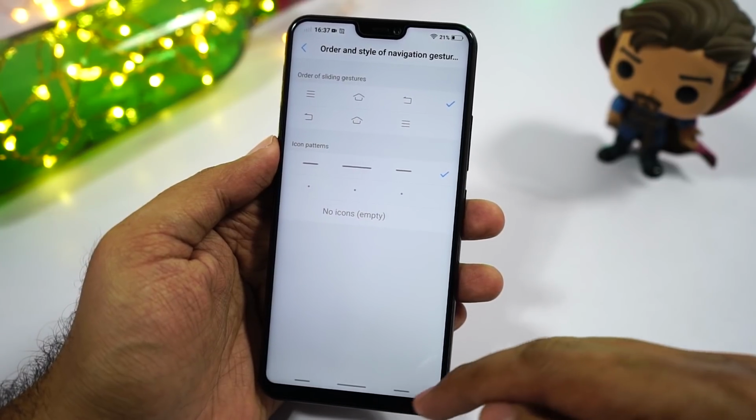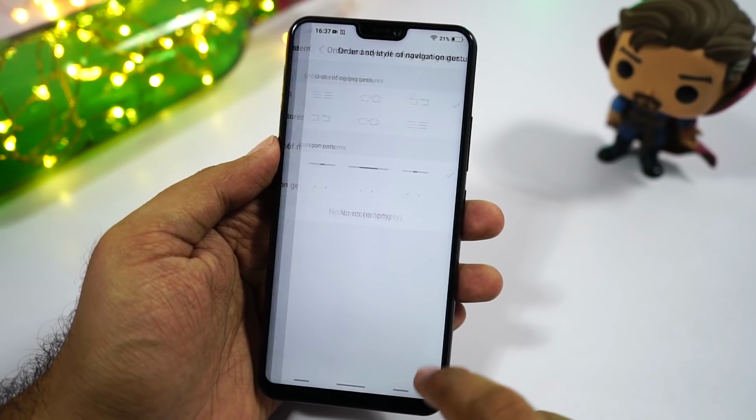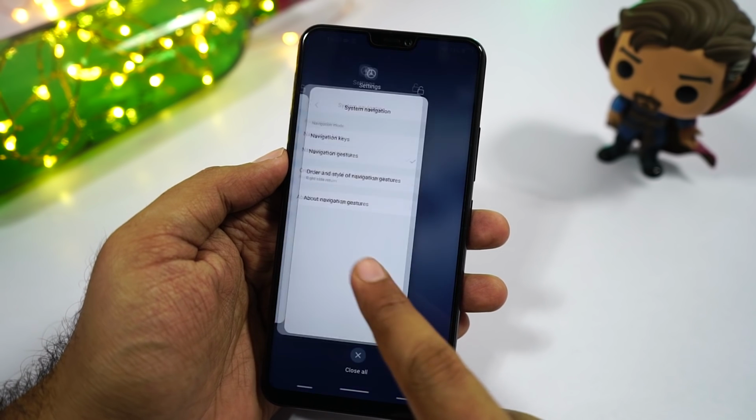Both phones also offer gestures like the iPhone X to give you a much more immersive experience. Like we can swipe from the sides to go back and swipe from the center to go home, swipe and hold for recent apps.